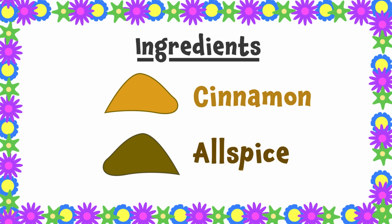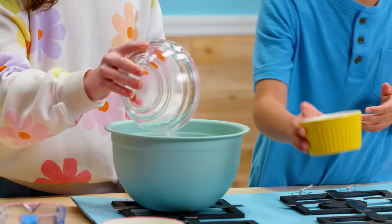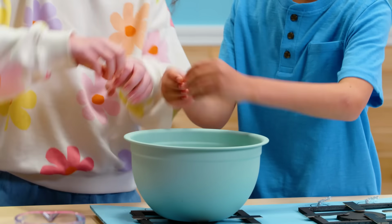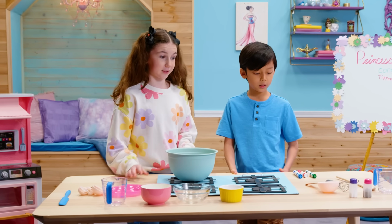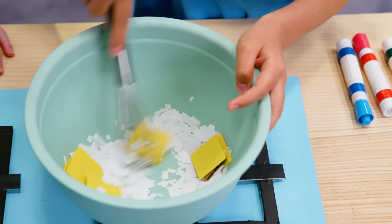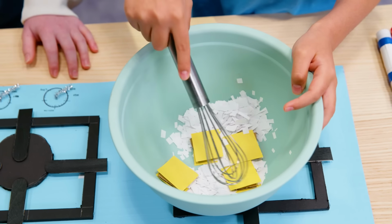Let's get cooking. Okay, we have to mix all the ingredients together. Here's the butter, sugar, and flour, and here's the eggs. Perfect. Now we have to mix it together. I think we should use the whisk. Gotta mix it all up. Okay, I think it's ready.